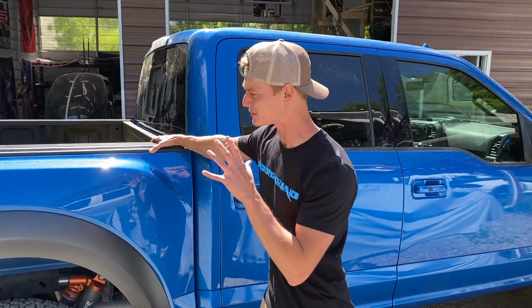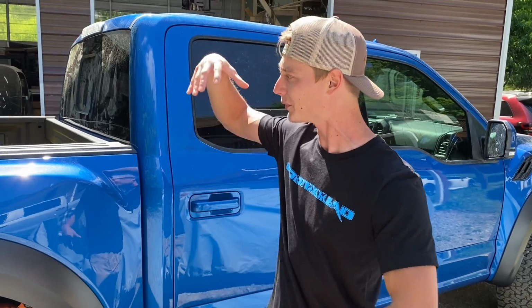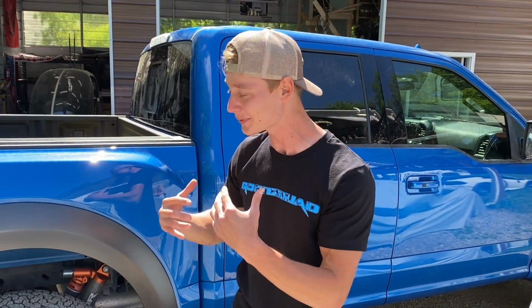All we gotta do is tighten this bed down to the frame itself, finish up the wiring harness, make sure everything is plugged in, throw on the gas cap. And last but not least, we're gonna bring in our brand new aftermarket rear bumper. Then after that, we're gonna bring in some more mods.